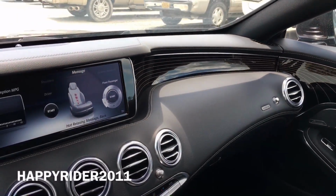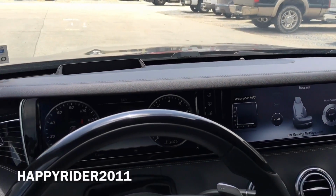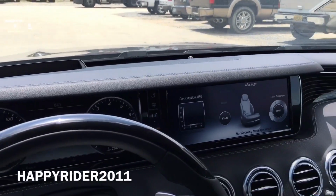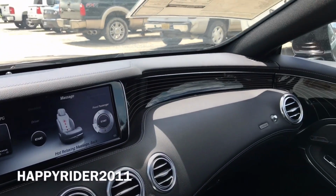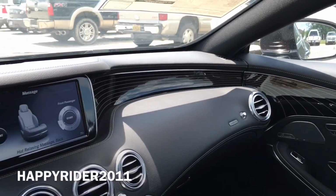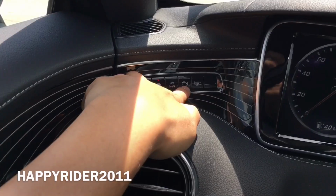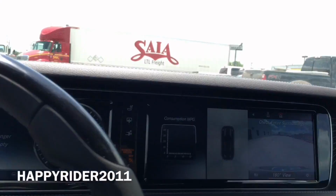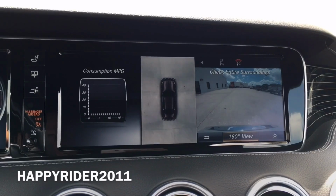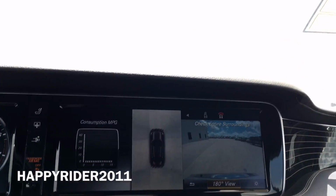Now for a complete view of the dash. Again, the designer black piano lacquer flowing line trims make the car look very smooth and luxurious. Let me show you a quick view of the surrounding view camera here. As you can see, it literally shows you a complete view of your surrounding.